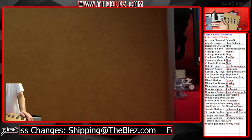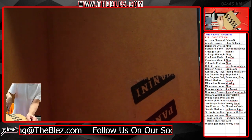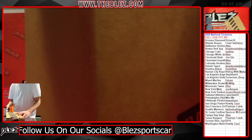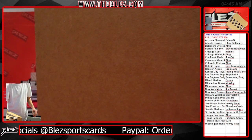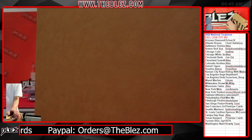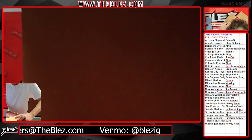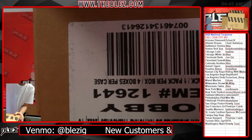2022 National Treasures, full case PYT 16. Let's see what we got in here. See if we can add to our collection of Beat the Sort tonight.